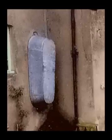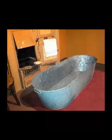Bath time was a long and arduous task, but first you had to bring the bath in from outside. You'd find it hung on a nail outside the back door. The bath would be placed in front of the fire and the hot water would be boiled in kettles on the open fire, as well as in galvanised buckets on the gas stove.